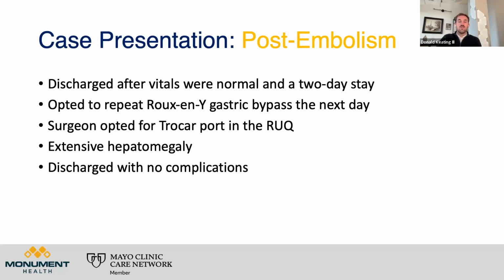And one thing that was of note was that during laparoscopy, they did notice that the patient had extensive hepatomegaly that had not been known before. And she was then discharged home after the procedure. At her 1-week post-op follow-up, she presented with the expected nausea and some mild abdominal pain from the surgery, but no concerning signs or symptoms.